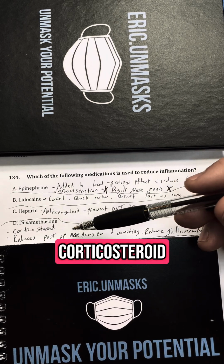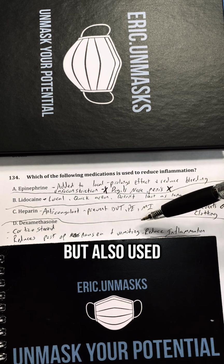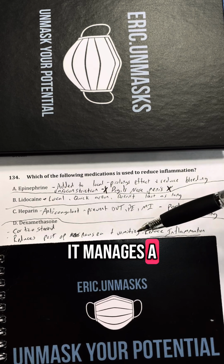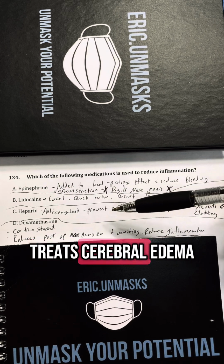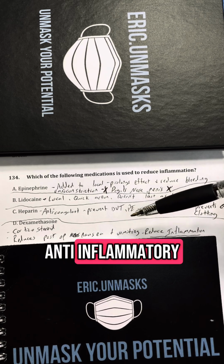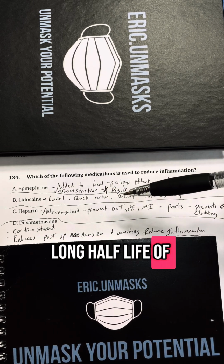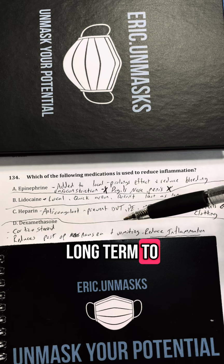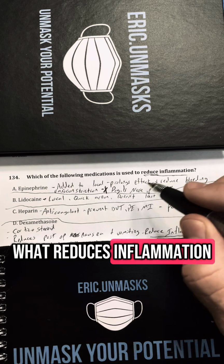Dexamethasone, it's a corticosteroid. You can use it for reducing post-op nausea and vomiting, but also used to reduce inflammation because it's a steroid. It manages an allergic reaction. It can be part of chemo protocols, treat cerebral edema in trauma or tumor cases. It's a powerful anti-inflammatory. It can increase your blood pressure and has a long half-life of 36 to 72 hours. We must taper it if used long-term to avoid adrenal suppression. The answer to what reduces inflammation, D.